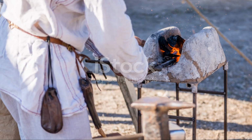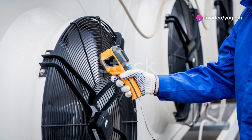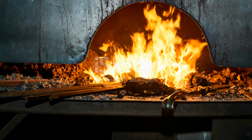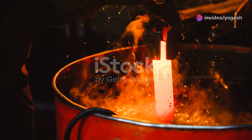We take the hard, freshly quenched steel, and we carefully heat it again. But this time, not nearly as hot. We heat it to a much lower temperature. This tempering temperature is precisely controlled. It varies depending on the desired outcome. We hold the steel at this tempering temperature for a specific, calculated amount of time.